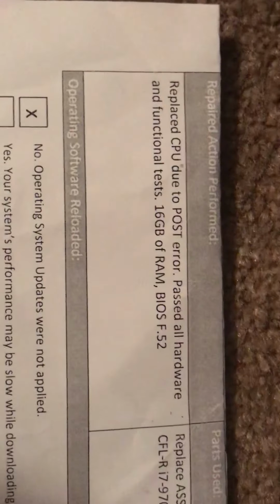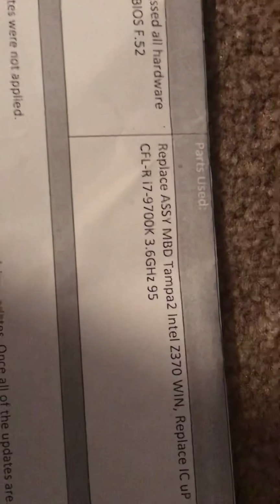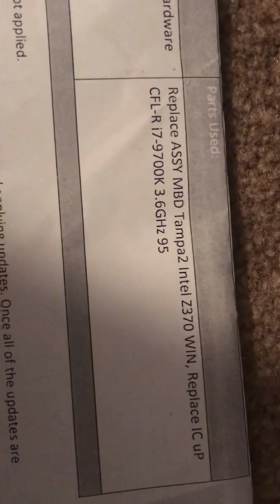They took it in. They obviously found a fault. I'll show you the paperwork. I've hidden all the top bits with my name and address on it, but they found a fault, look, and they said there, repair action performed, we replaced the CPU due to post error, passed all hardware and functional tests, and then whatever that means. And they said that's the parts they used.